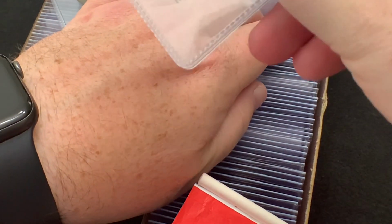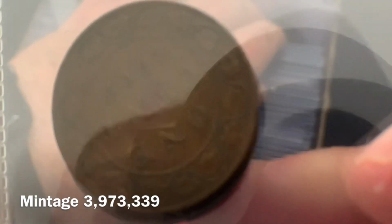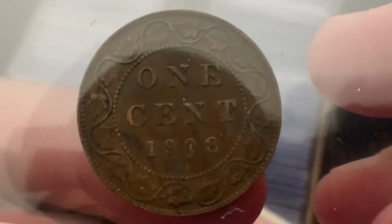And then the 1909, if I remember correctly, you've got to check my notes, but I'm trying to search for coins as I go. Oh, here we go. Here's another 1909. Mintage 3,973,339. So these are more accurate mintages. You can tell that way back when they weren't doing as well.